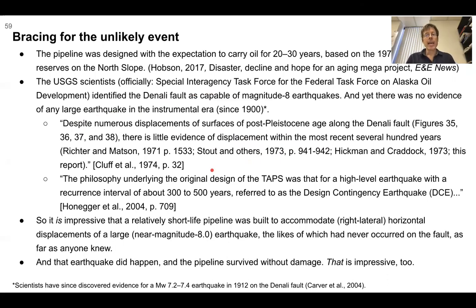to 500 years. So what I'm impressed with is that a relatively short-life pipeline was built to accommodate right lateral horizontal displacements of a large magnitude 8 earthquake, the likes of which had never occurred on the fault as far as anyone knew. And that earthquake did happen and the pipeline survived without damage. That is impressive too.